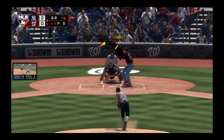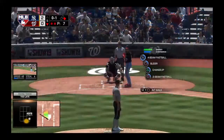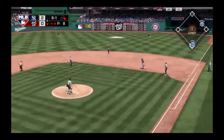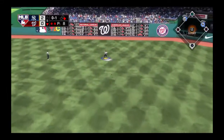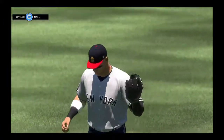Victor Robles digging in now. And he's a bit tardy there on the first pitch fastball. It's 0-1. No runs, 3 hits, and no errors so far for the Nationals. Swing and a ball hit out toward right center. And he'll get there in plenty of time to put this one away, and that ends the inning. Down, it's 2-0.